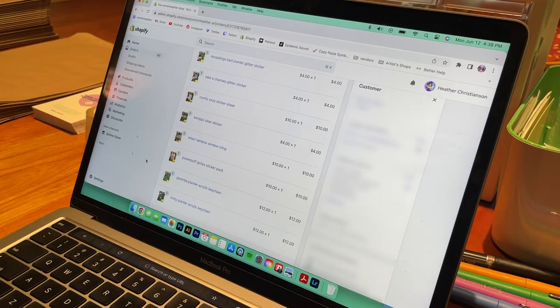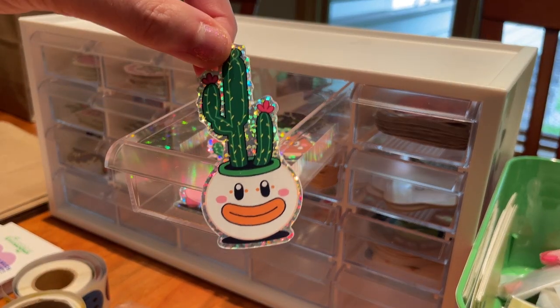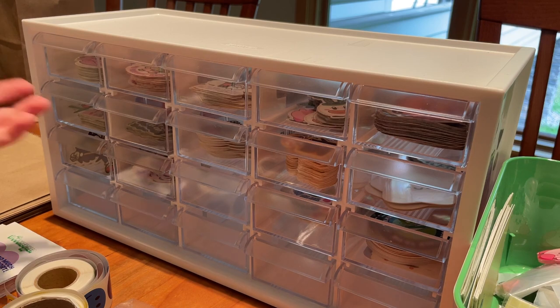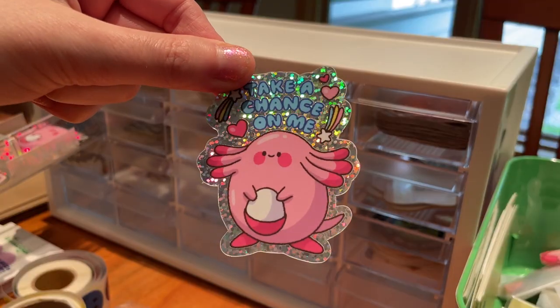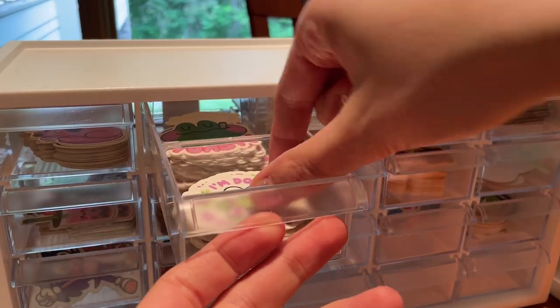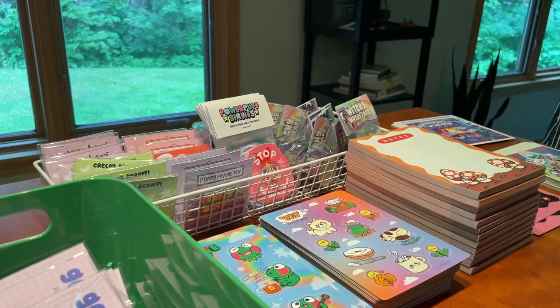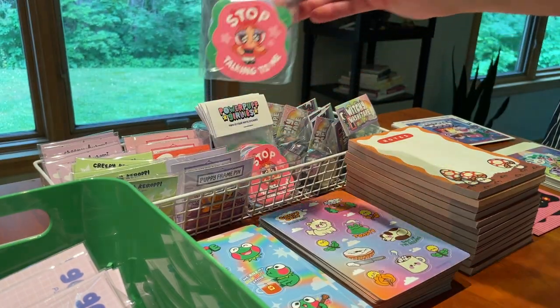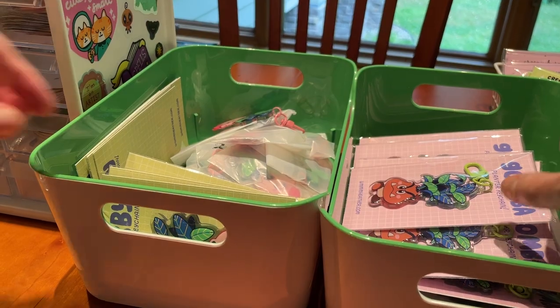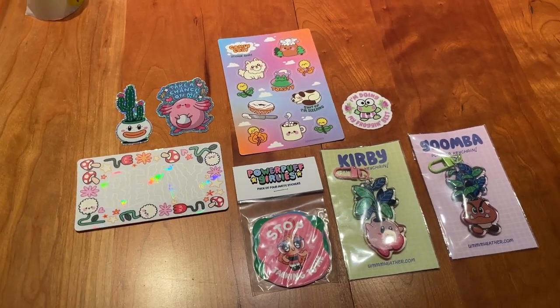Okay, so here's what it looks like for me on Shopify. Here are all the items that Autumn ordered. Autumn got one of the Koopa cart stickers, a Take a Chancy glitter sticker, one of the Comfy Cozy sticker sheets, a Karopi, yay. She got one of the rainbow window clings, and a Powerpuff Girly sticker pack, yay. And she got both of the keychains, a Goomba and a Kirby. So there's your order, Autumn.